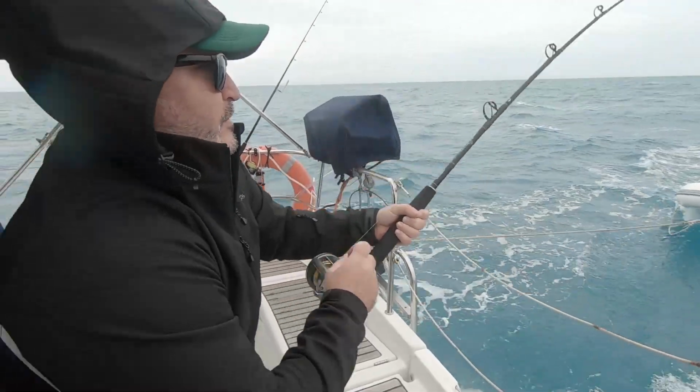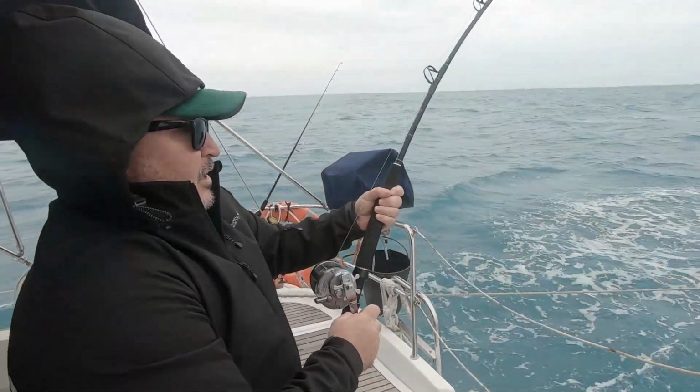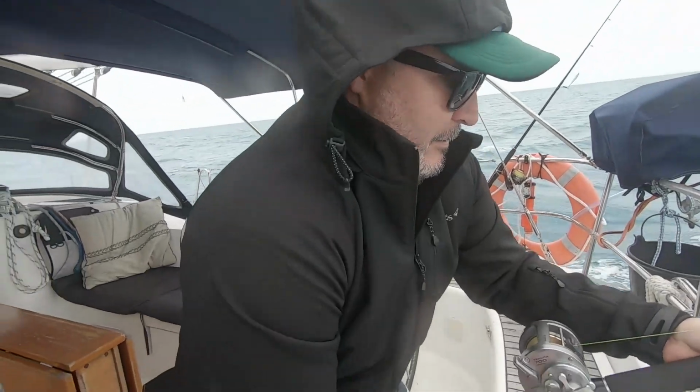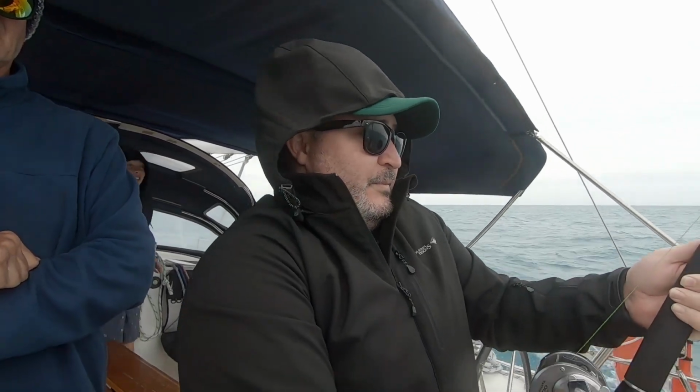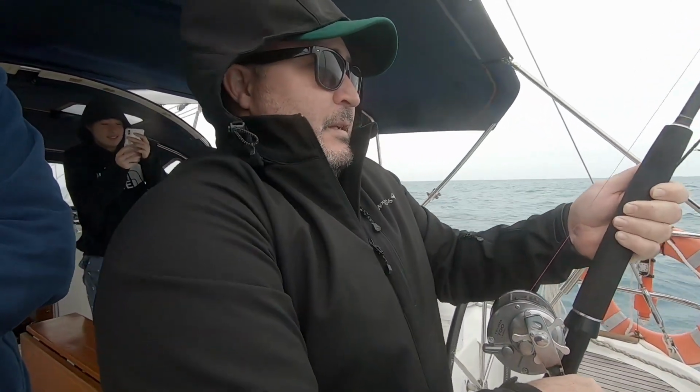This will be a long fight. Looks like he wants it. Well, there you go. I didn't want a Marlin. Eventually we'll smoke out our line, we'll lose our lure.